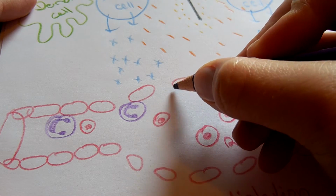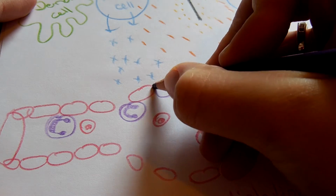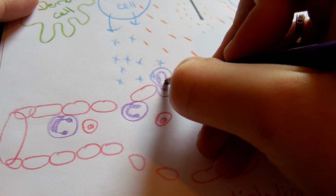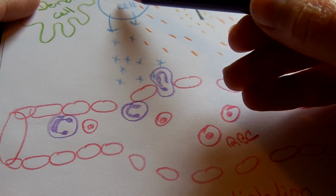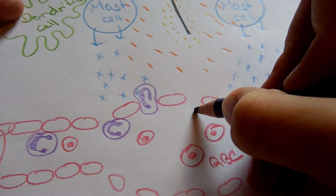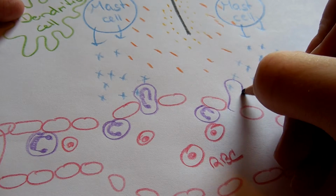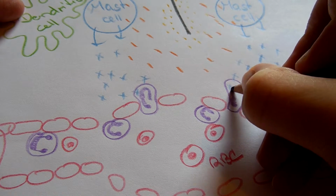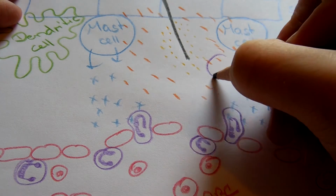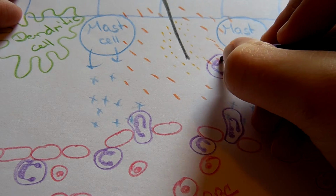And they will actually roll along the capillary wall, and they will find these gaps, and they will actually squeeze through the gaps. They want to get to the area where histamine is the strongest. So up here, they're going to migrate towards the mast cells. So we have another one right here. Here's another one. It's just squeezing through. And they migrate up to the area where the mast cells are, because they want to get to the area where there's the most histamine.